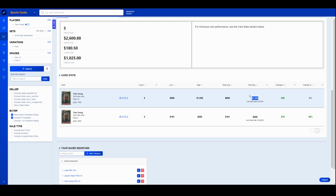Luca numbered stuff I view a lot differently than I view LaMelo numbered stuff. Because Luca to me is a transcendent player. LaMelo to me is not. He's just a fine NBA player, maybe an all-star, probably an all-star.